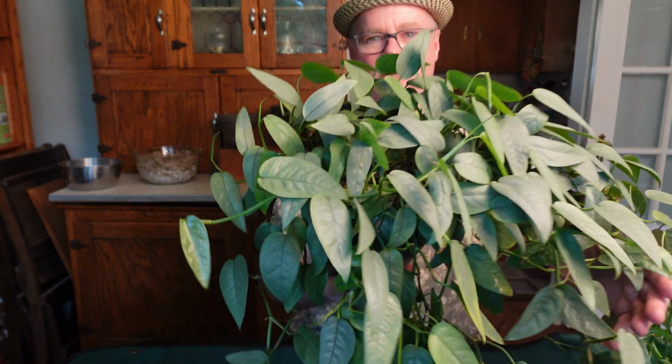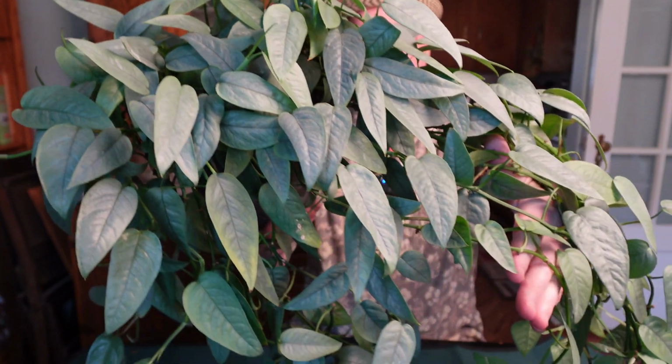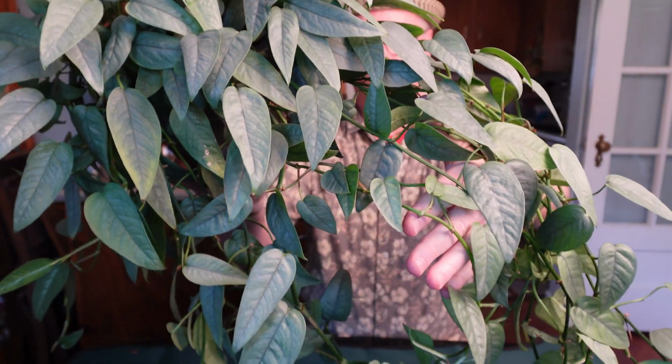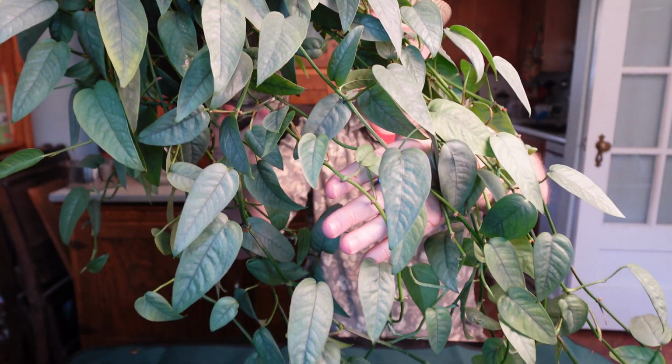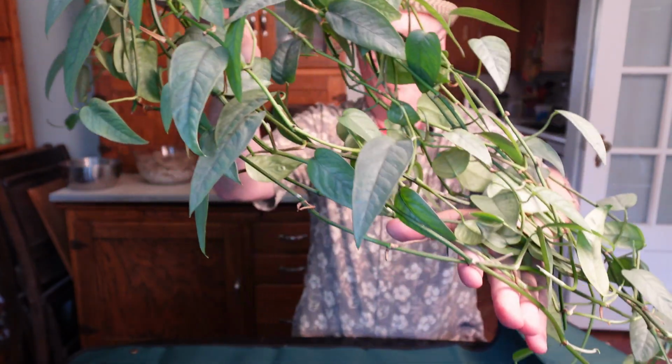Hey guys, it's Dave, and today we are going to talk about and do a little work on an Epipremnum. I told you all returning viewers that I had more than Hoya. This is proof right here. This beautiful lady has grown into such a wonderful plant. No question about that. But we had a rough start. I will get to that in a moment.